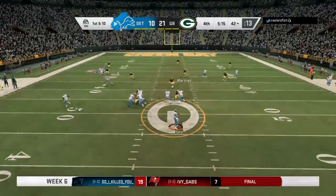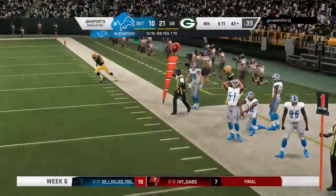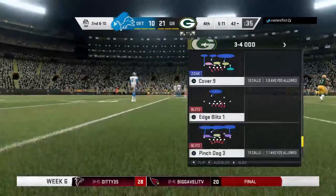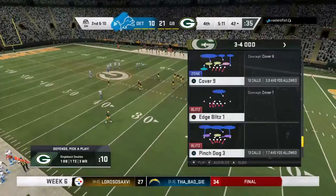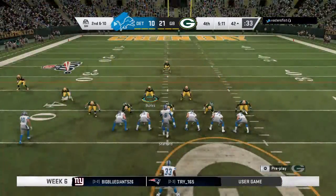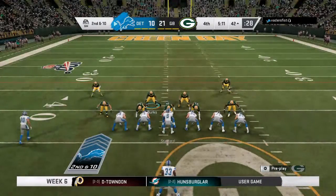Stafford looks to throw again. And it's incomplete. Stafford's pass thrown away and incomplete. It's 2nd down and 10. Ball on the 42 as they come up 2nd and 10.